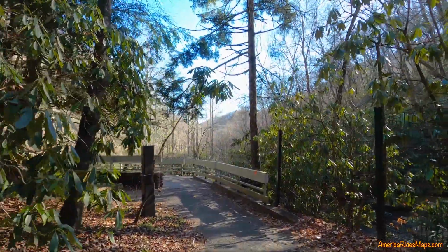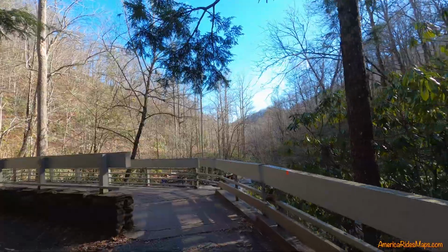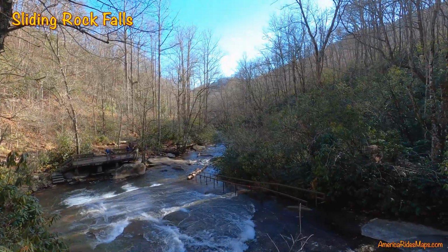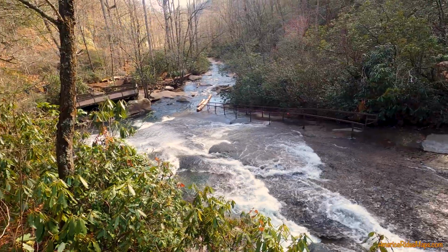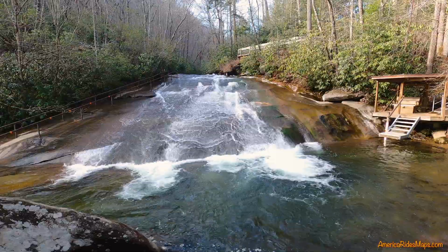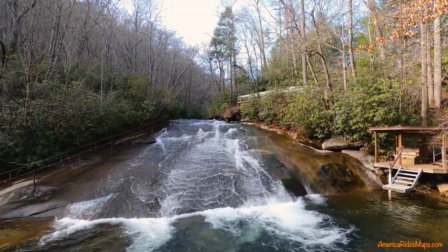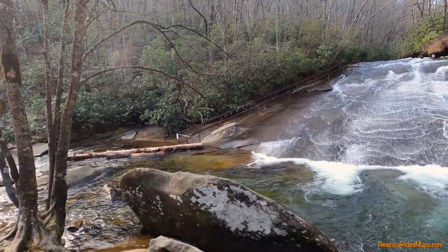In the summertime, this place is a zoo with the squealing kids, and they'll line up down here along the falls. You can see there's a guardrail down there to the right, and then slide down the water into that icy cold pool down below. It's about a 60-foot slide, probably a 20-foot drop or so, and you're not going to get me to do it. That water is dang cold, but man, the kids love it.